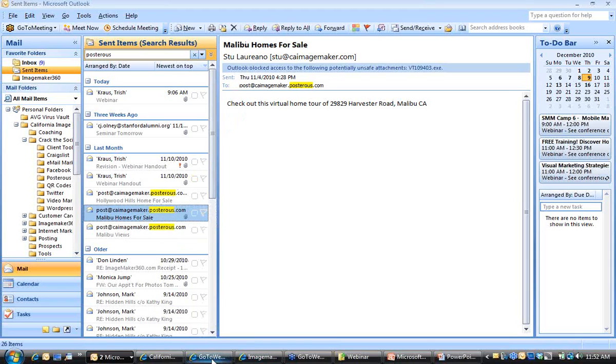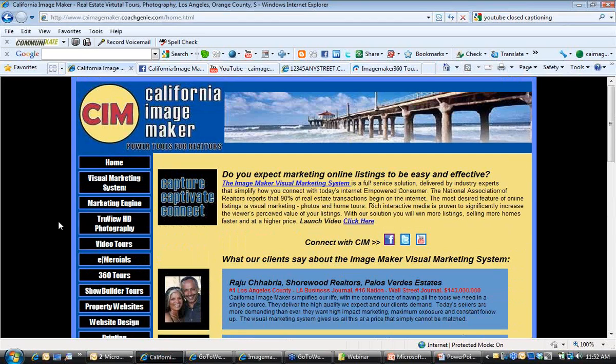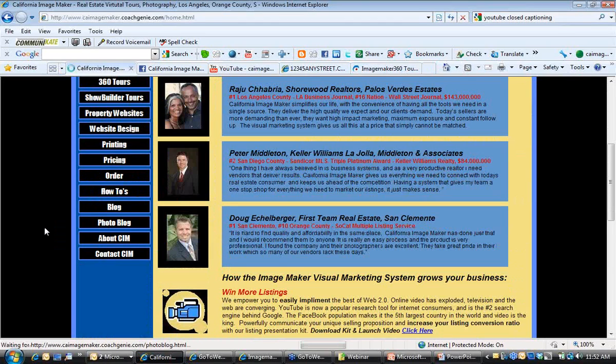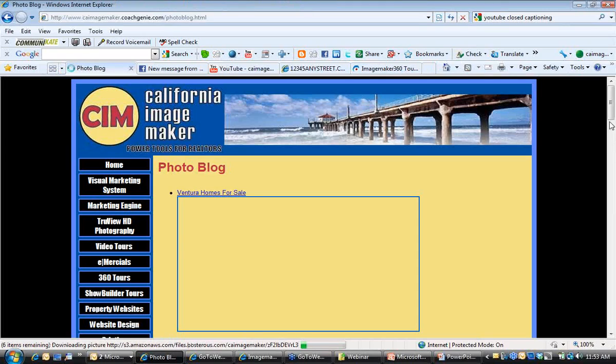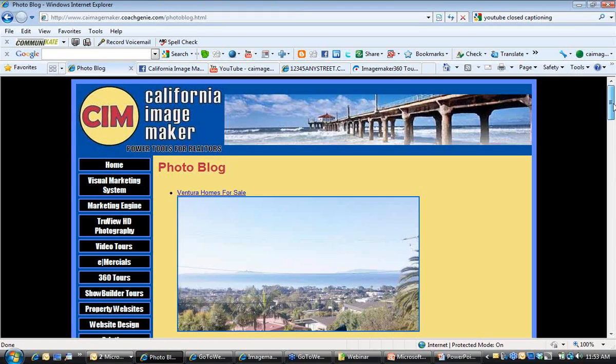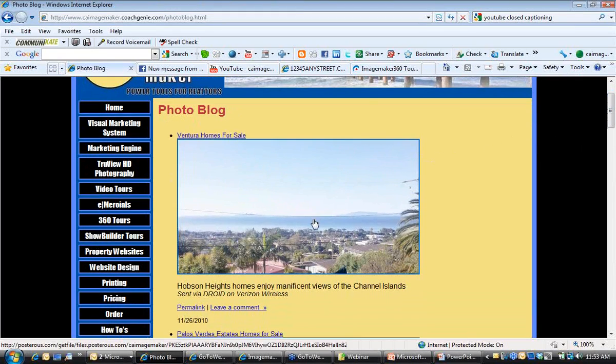You send the email, and then you can go to our website again here, and go to our photo blog, and it integrates directly into your website. You can see here, as an example, this is my view of the Channel Islands on Thanksgiving Day. It's an area in Ventura called Hobson Heights. I posted that in there, Ventura Homes for Sale. This is how the subject of your email shows through. It needs to be the title.